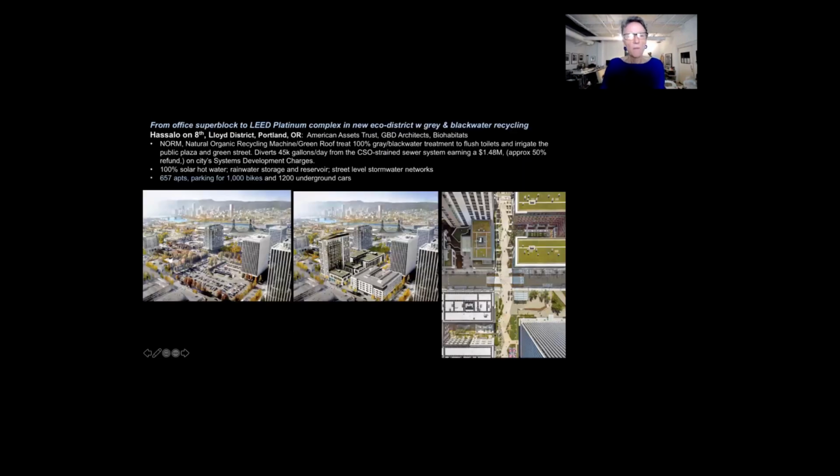And I think this is the last of the water ones. So this is Hassalo on 8th in Portland, Oregon. Okay, so this office building and a big parking lot is the site. It's across the river from downtown Portland. This is the sort of suburban part of Portland where all the big stuff goes, the arena, the big 1970s office buildings, and the mall is right almost where this photograph was taken.